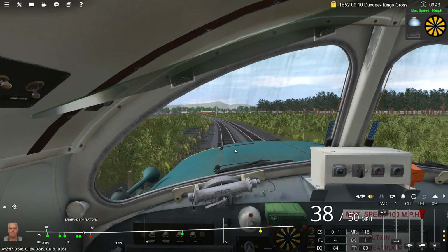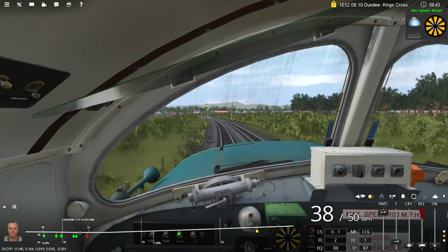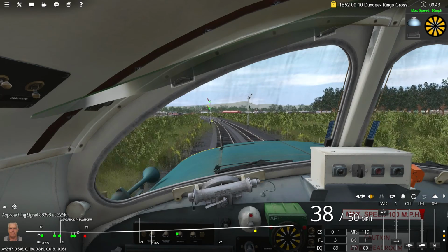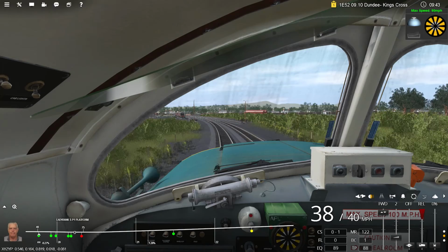It wasn't brilliant. So this train does... the brakes aren't incredibly strong on the train. You do have to get into them a bit. You really have to get into those brakes.